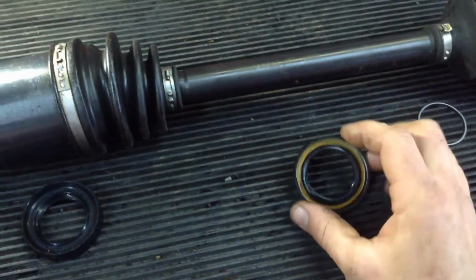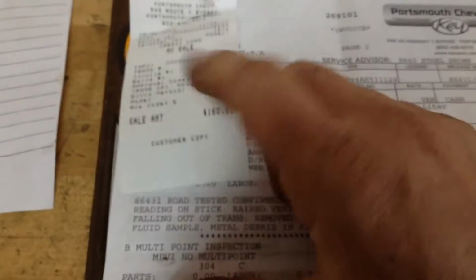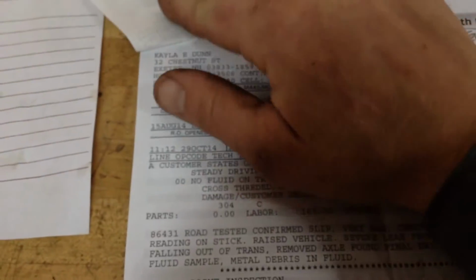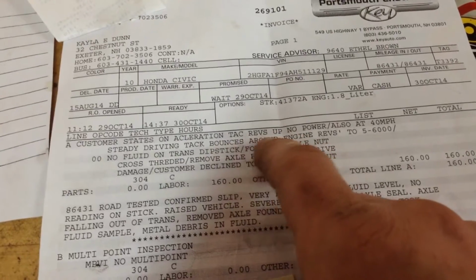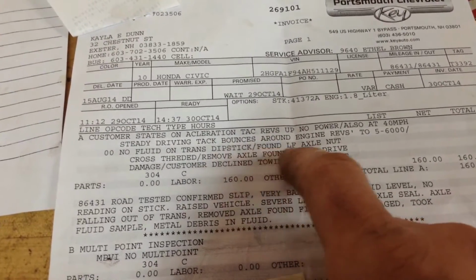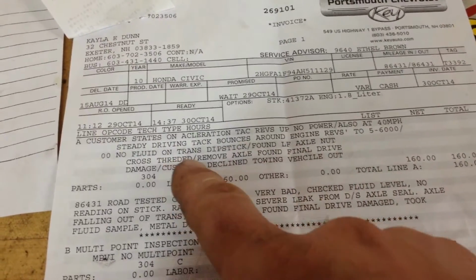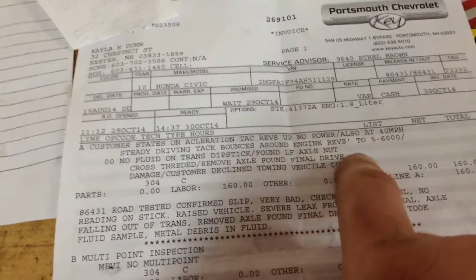I think we're going to give this lady some really good news. For the price, actually, interesting clue. I don't know if I showed you guys this. This is the actual invoice. She paid $160 to be told she needs a transmission when it's just a seal. Driving, revs, no fluid. Looks like they saw the no fluid. Left front axle nut cross-threaded. Removed axle, found final drive damaged. Now the final drive damage.